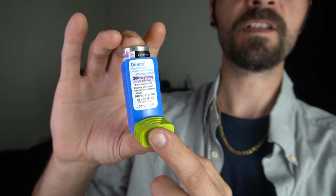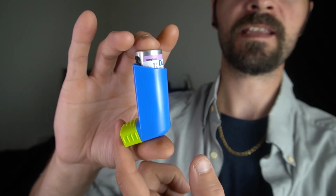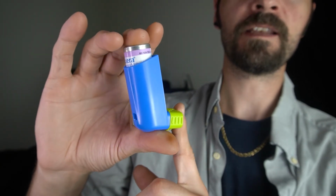Did I ever mention that I absolutely love the color scheme on these Dulera inhalers? So awesome.